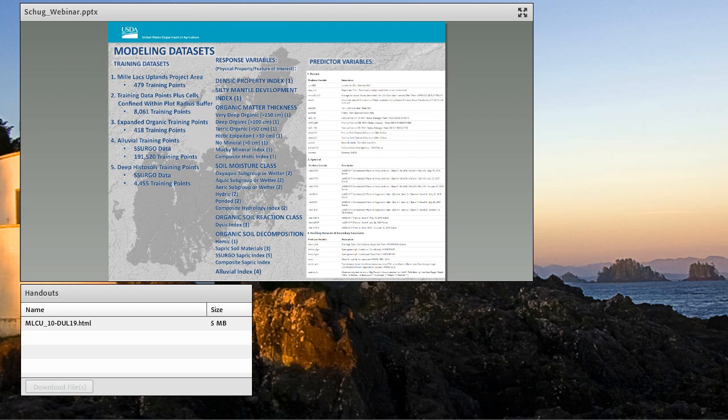Our second data set was our training points plus the plot radius points. And again, this was to be used to predict individual soil moisture classes. Our third data set was our Minnesota DNR organic soil cores. This data set aided in developing models for mapping out our organics.